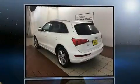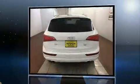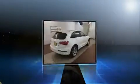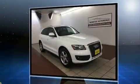Here's a great deal on a 2011 Audi Q5. Smooth gear shifts are achieved thanks to the 2-liter 4-cylinder engine. And for added security, dynamic stability control supplements the drivetrain. The engine breathes better thanks to a turbocharger, improving both performance and economy.